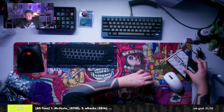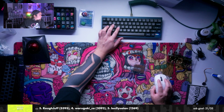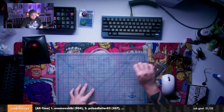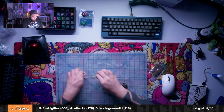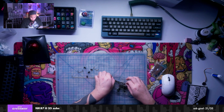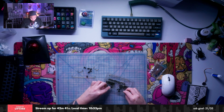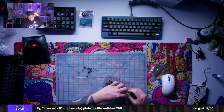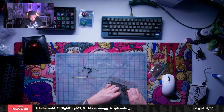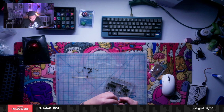Alright. I'm going to bring out a cutting mat, just so that I can... This desk mat's a little too crazy. I'm pretty sure I'm going to lose parts on it. Okay, so yeah, this is our build for the night. We've just been kind of yapping for a bit. Hopefully this one shouldn't take too long. We'll tune these stabilizers, solder everything in, run a few type tests, and then kind of just call it from there.